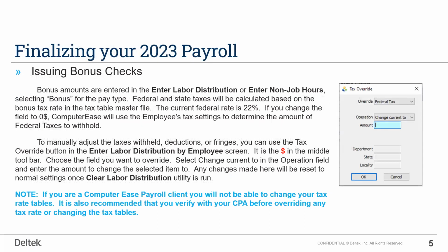When you're finalizing your 2023 payroll, oftentimes you have bonus checks. Bonus amounts can be entered in the Enter Labor Distribution screen or under the Enter Non-Job Hours, depending on how you want it to be. Your federal and state taxes will calculate based on the bonus setting in the tax table master files. The current federal rate is 22% for bonus taxes.